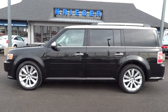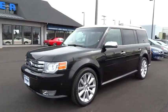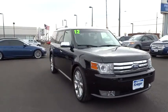2012 Flex. Flex isn't just exciting to look at, it's exciting to drive. It hunkers down, puts a limit on lean, and is priced below $35,000. This vehicle has less than 45,000 miles.